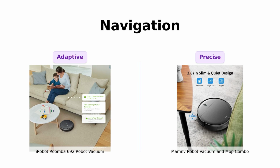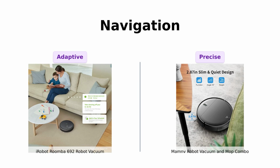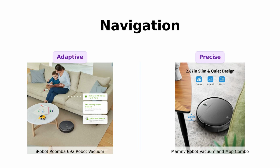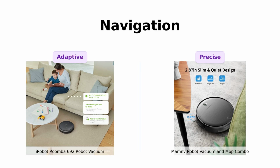Mop's 3D precise obstacle avoidance is also noteworthy, with sensors to avoid white walls, stairs, and other obstacles. Reviewers appreciate its low profile, allowing it to clean under furniture easily.